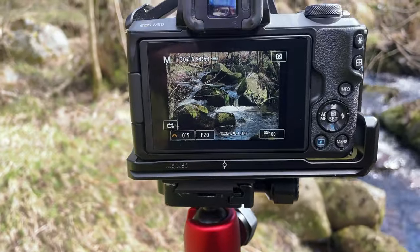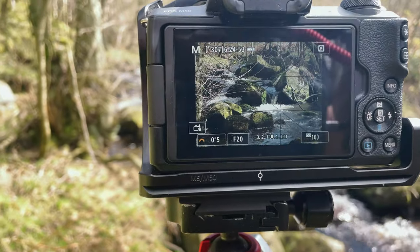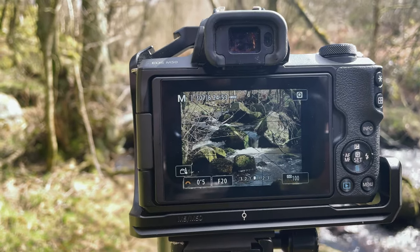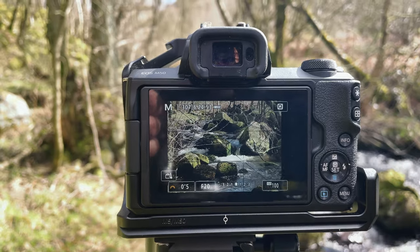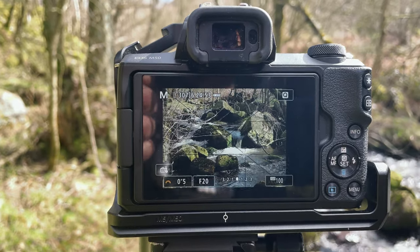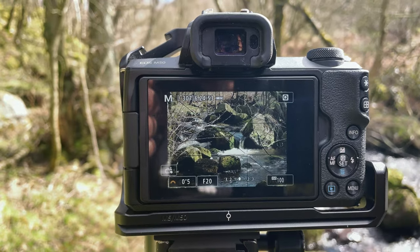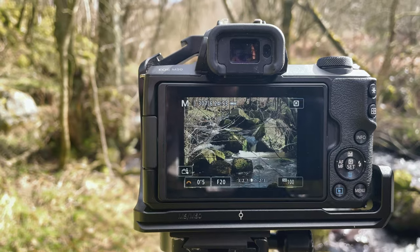So there you go, look at that. Now with that cropped in tight, this is just using a kit lens. Got those trees on the side, well, branches, which are a bit annoying, but I think we can get away with that. I think the strength of the composition is going to work in our favor and make those branches just disappear. There you go, let's see how that one looks.